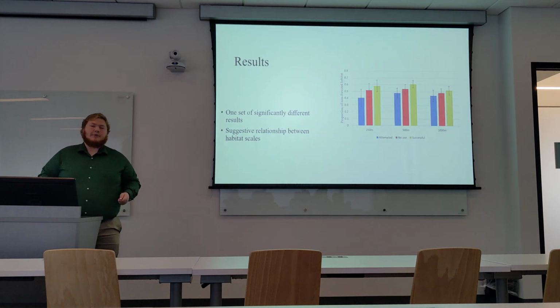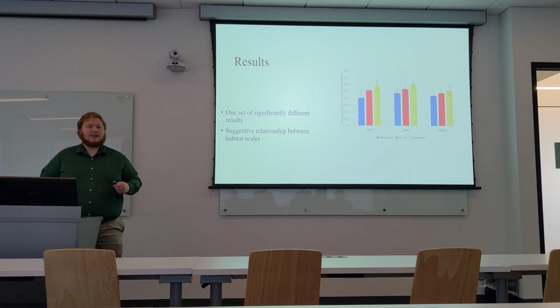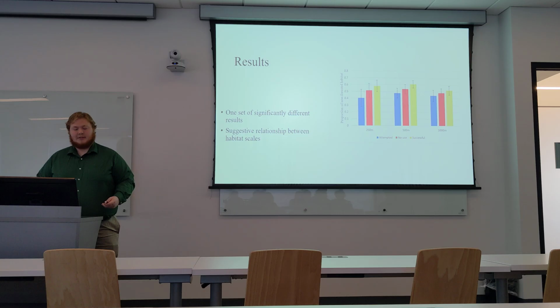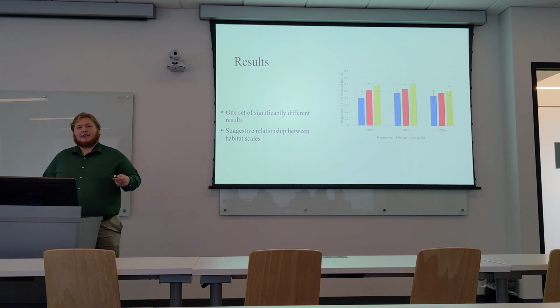So now that we know that there is a difference within our data, we have to find where that difference lies. So in order to do this, we run a post hoc mean separations test in order to parse out the data and find where that difference is. We used a Fisher's least significant difference test in order to do this, and we found one set of significantly different results. That was at a local scale. We found that successful and attempted boxes had a significant difference.